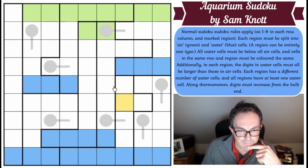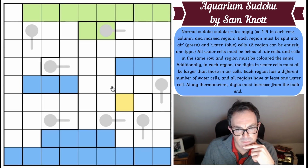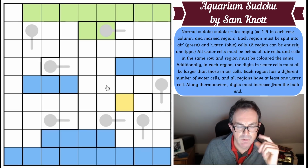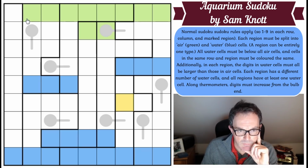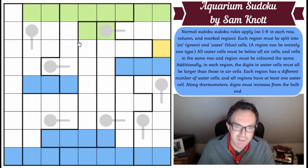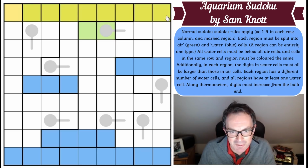Now, what does that mean? Now I'm going to try and think about where 9 goes in this region, because... Oh, this is... Okay, right. Okay. So where does 9 now go in row 1 of the grid?